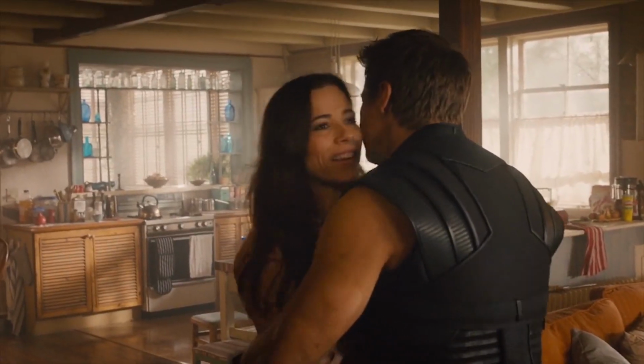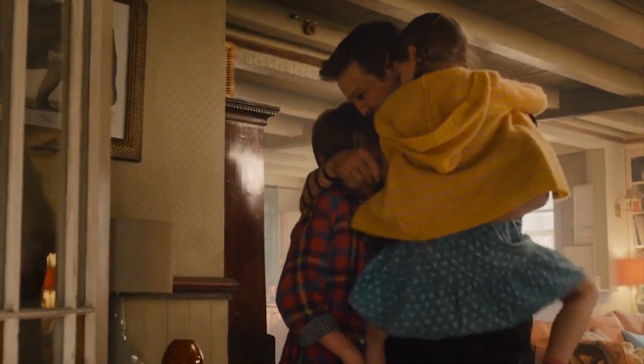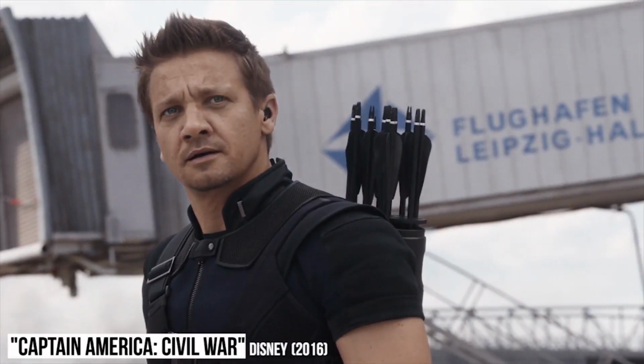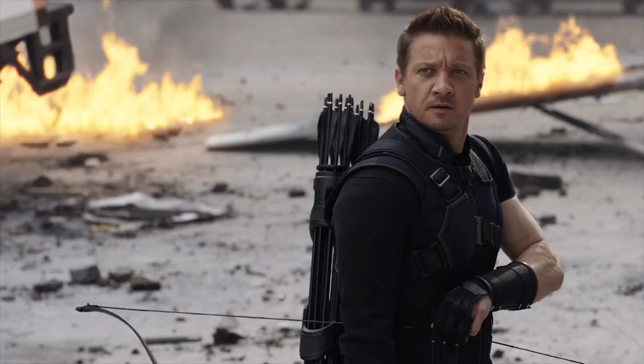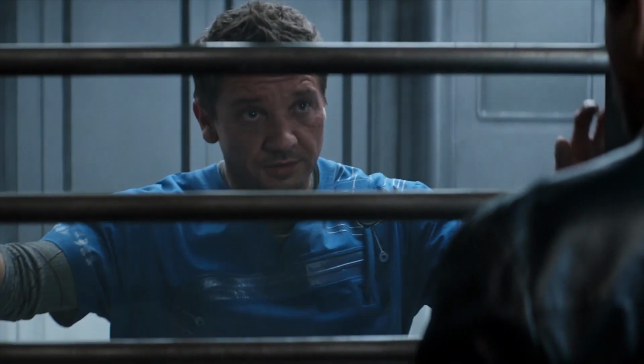This is in direct contrast to how we've seen Hawkeye portrayed on the big screen. He has his family, and he's always willing to step in and help out, even when the cost is high, as we saw in Captain America: Civil War. Hawkeye's normally cheery attitude is in direct contrast with his mentality as Ronin. He's no longer a member of the Avengers, and because of the fallout that happened in Civil War, even the government wants nothing to do with him.